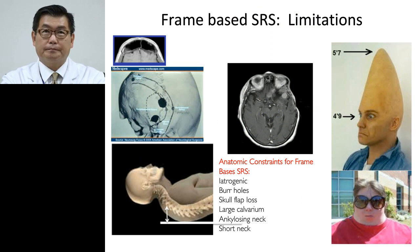There are, of course, some anatomic limitations to frame placement. These could be iatrogenic challenges, such as the placement of burr holes or loss of bone from skull flap concerns, a large calvarium, ankylosing neck, or a short neck. Particularly patients who've been on steroids for a long time are challenging in terms of positioning the frame adequately, particularly for lesions lying deep in the brain.